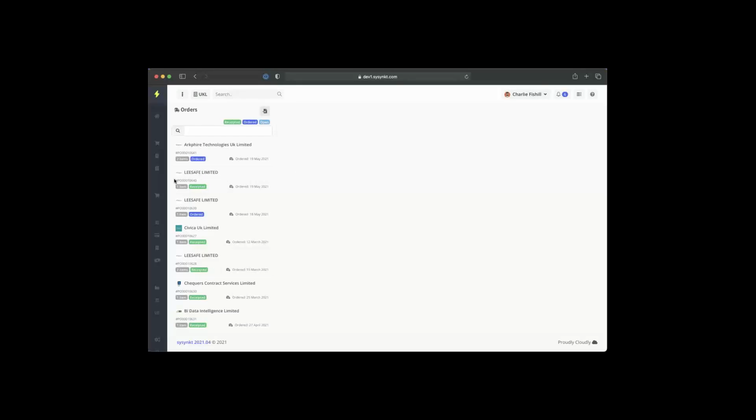What I'll do now is just run the purchase order creation function, which just looks for any items that have been approved that need to have a purchase order generated. Of course, you've got the typical functionality around consolidating by delivery address, supplier, request number, etc. So now I'll generate that purchase order.